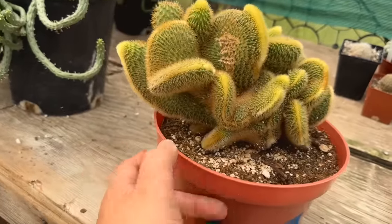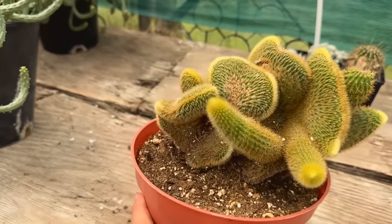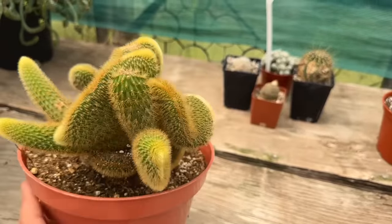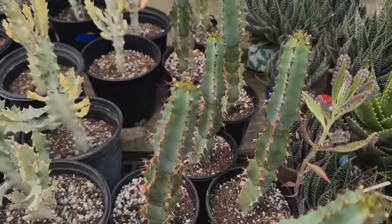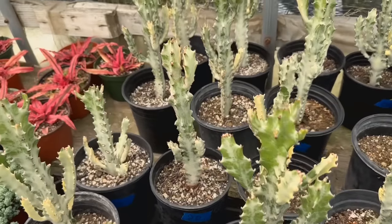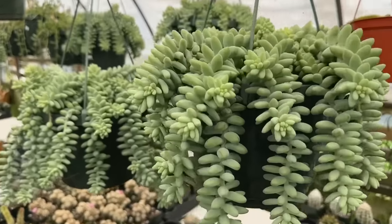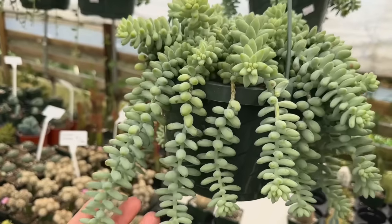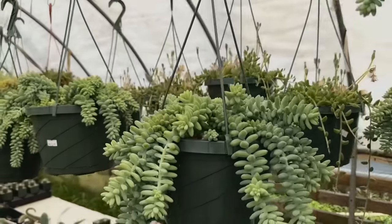This looks like a crested golden rat tail cactus. Really beautiful. It's in a nice big 8-inch pot and it is $25. These Euphorbia coerulescens are $8 each and $20 each for these Euphorbia lactea variegata. Really nice. Ooh, I'm also loving these juicy and succulent Sedum morganianum, or the burro's tail. These are $15 each in the 8-inch hanging baskets.